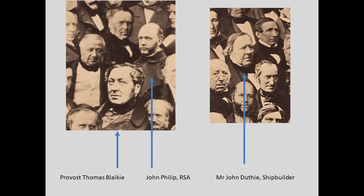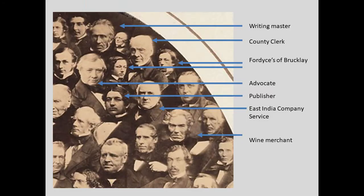The Royal Academy painter, John Philip, who is the son of a shoemaker, was given a similar central prominence, as were the wealthy industrialists of Duthie's shipyard, John Duthie and his son. Some of the smallest faces were of James and William Fordyce, the lairds of Bruckley Castle, a 20,000-acre estate north of Aberdeen. Their faces pale in comparison to their middle-class neighbours, perhaps suggesting that the Fordyces' influence in contemporary urban affairs was comparatively marginal.